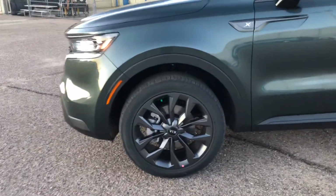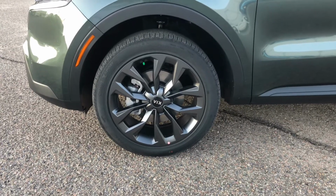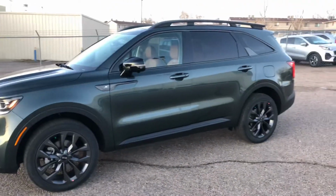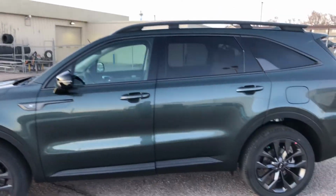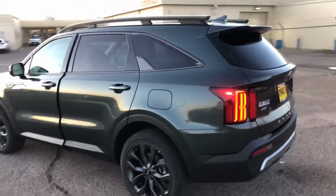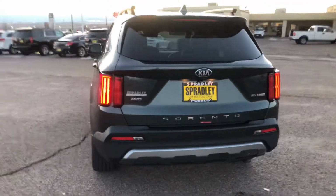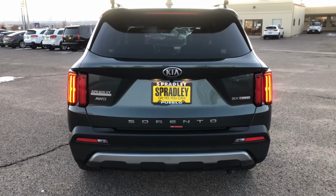Whenever I explain this car, and I've only done it just a couple of times, we just got this guy in yesterday, I always explain it as the baby Telluride. So if you're familiar with the Kia Telluride, when I show you the details on the inside of this guy, you're going to see why. You have your roof rack rails up top. Coming along to the back, you have the new badging that Kia has been doing now in the 2021 models going across the back, which I'm a fan of.